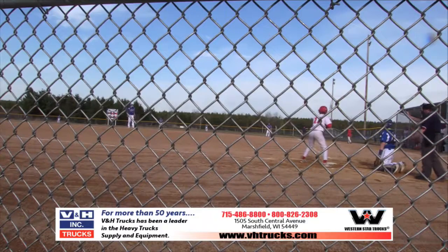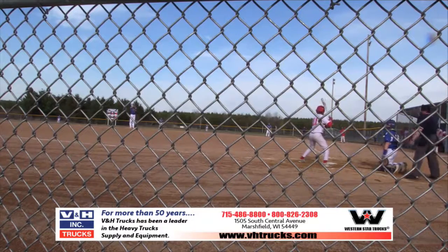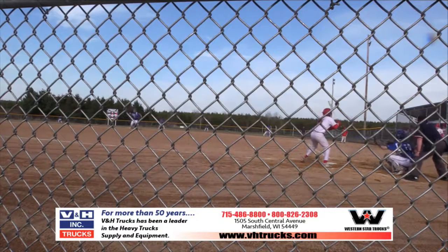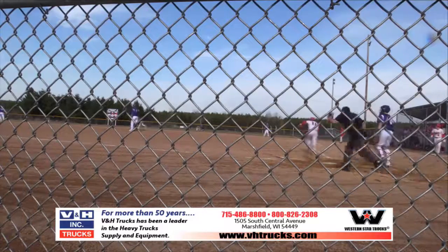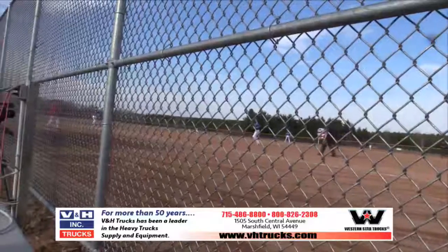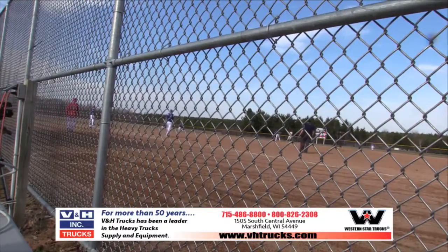Not a flake of snow to be seen anywhere, which is very refreshing as we've had our fair share of snow here all season. 0-1 pitch here. Contact made, drive to left center field, and that's all the way to the fence. Anderson off the top of the third inning.